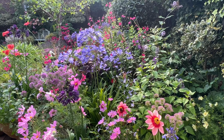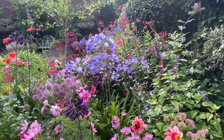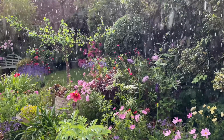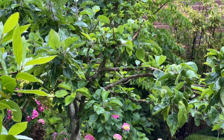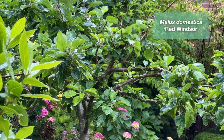Unusually persistent wet and cool weather in the first half of this year not only boosted the slug and snail population, but led to root damage in our pair of container-grown red Windsor apple trees. This one is still leafless, loosely draped in artificial ivy. The other tree has revitalised well, but is all leaf and bearing no fruit this year.